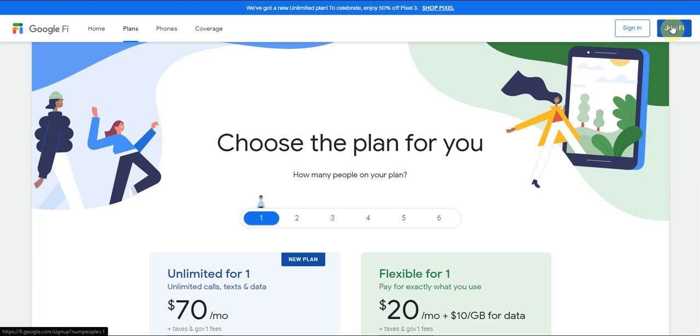So yeah, for $70 for one line, it's not bad because you're getting a lot for $70. Like I said, you're getting Google One included, which is Google's cloud service. So you're getting a lot for $70. Check it out if you guys are interested. It's available now, and they announced it on Tuesday. So that's pretty much it.